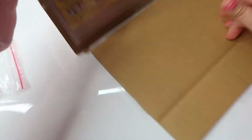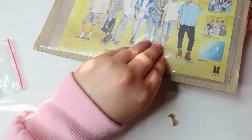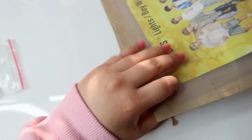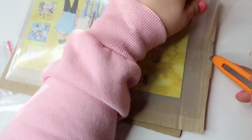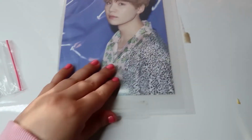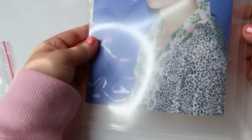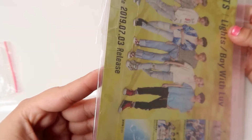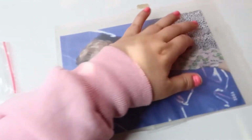Okay, then I have one last package and then something else that I want to show. Almost there. And then this is from the, what do you call it? Lights. Oh, what is it called? The flyer. If I can do it like this.